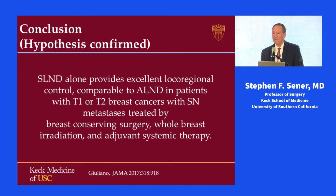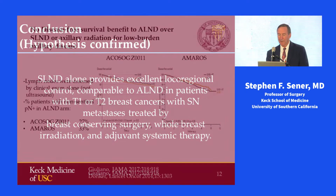So the hypothesis was confirmed that sentinel lymphadenectomy alone provided really good local regional control comparable to that of axillary lymph node dissection in patients with T1, T2, clinically node negative, with sentinel node metastasis that were treated by breast-conserving surgery, radiation, and systemic therapy.